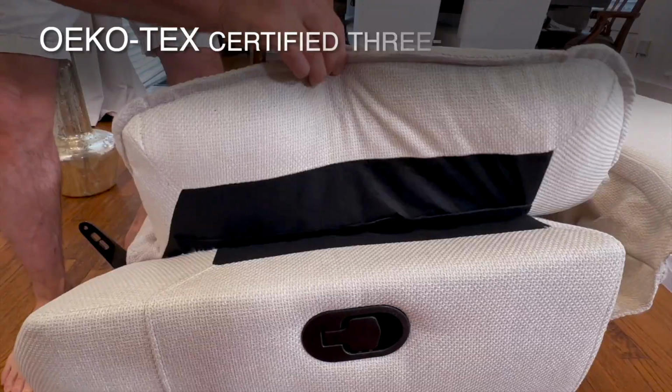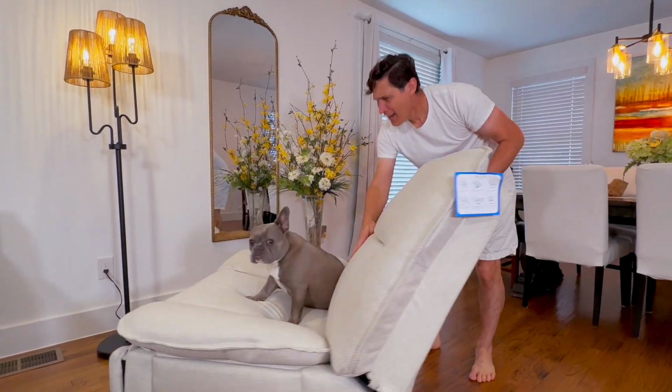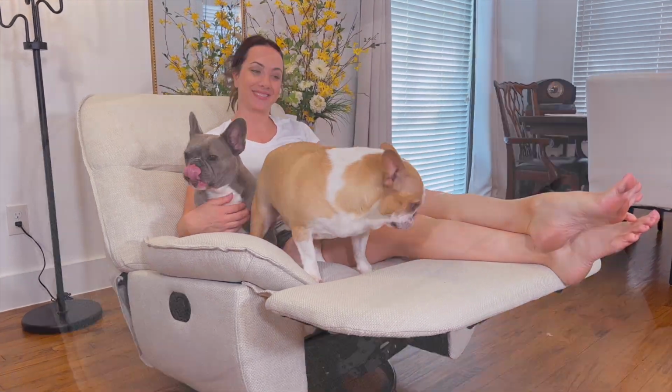And it's really pretty. The fabric is another highlight. It's Oeko-Tex certified and 3-proof, which means it resists water, stains, and scratches. You don't have to worry about coffee spills or crumb snacks or even your pets climbing up here. A quick wipe down and it'll look brand new. Which, being a pet owner, that's something I love.